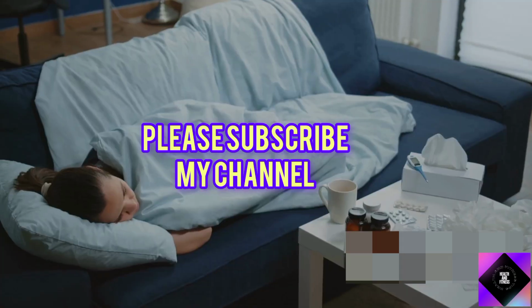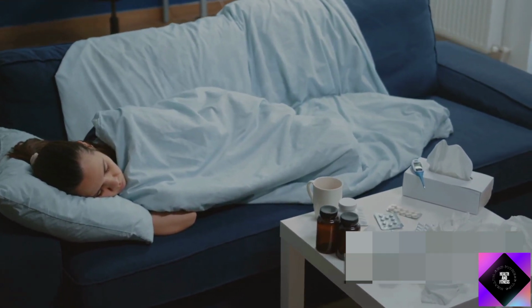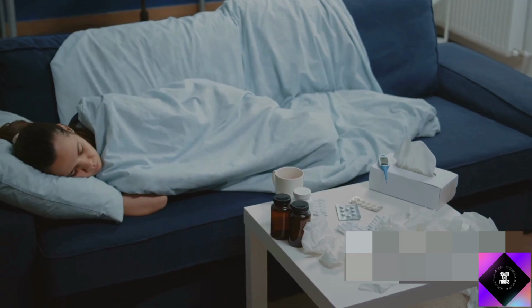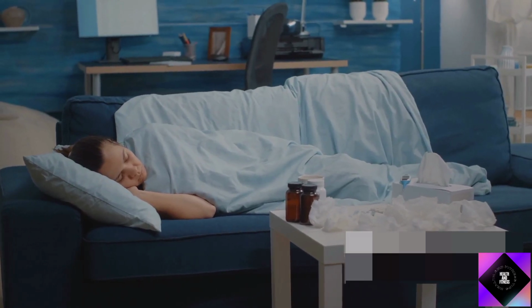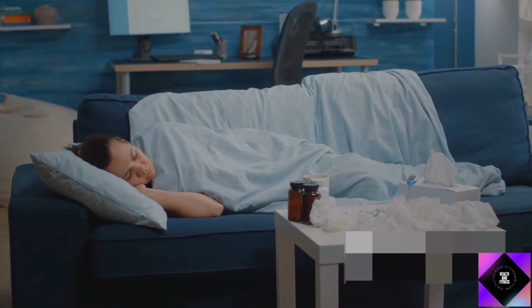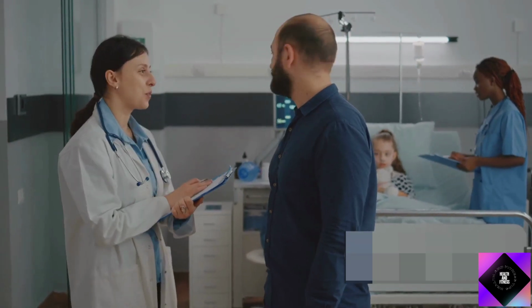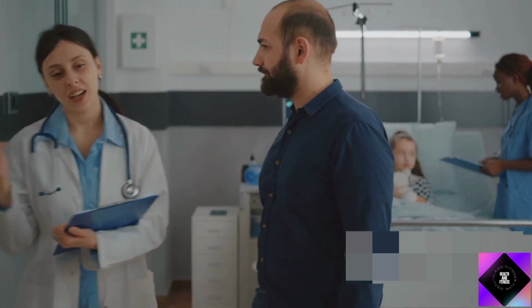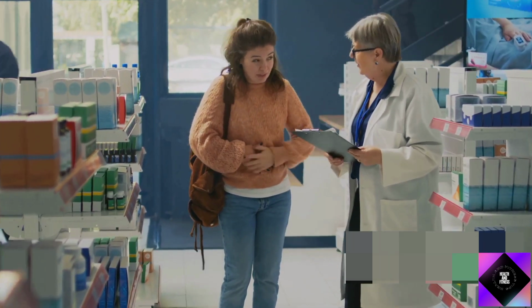And of course, don't underestimate the power of good old-fashioned rest. When you're ill, your body uses a lot of energy to fight off infection. Resting allows your body to focus its energy on healing, so don't feel guilty about taking it easy while you recover. So there you have it: antibiotics, antiviral medications, hydration therapy, probiotics, and rest. These are all important tools in the battle against stomach infections.